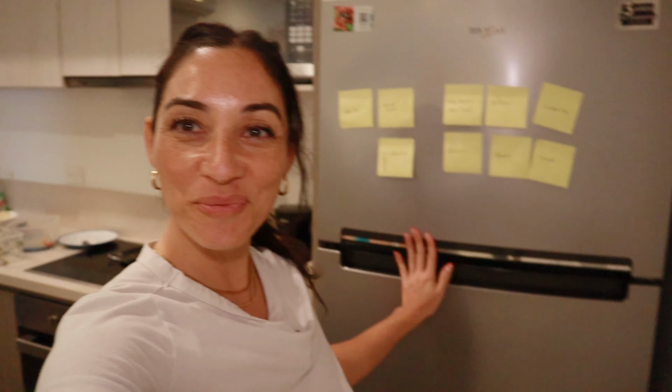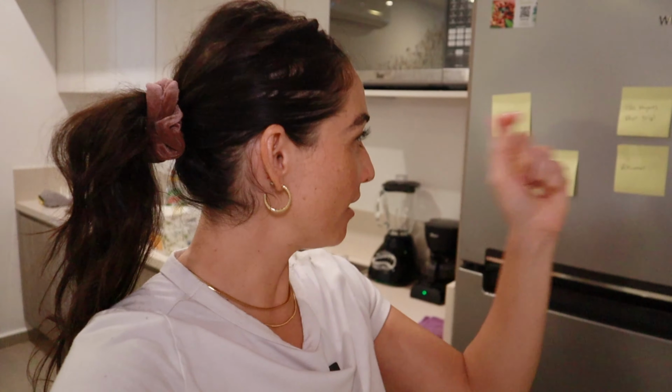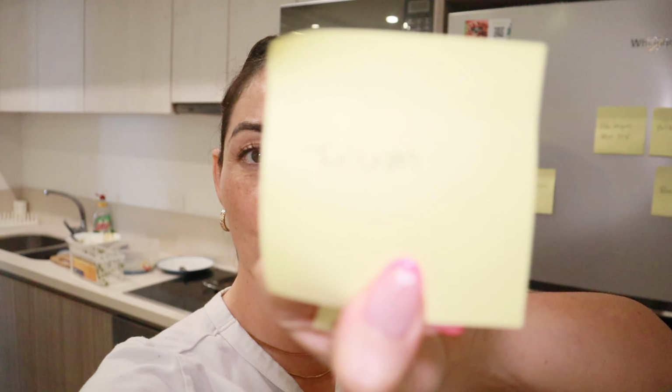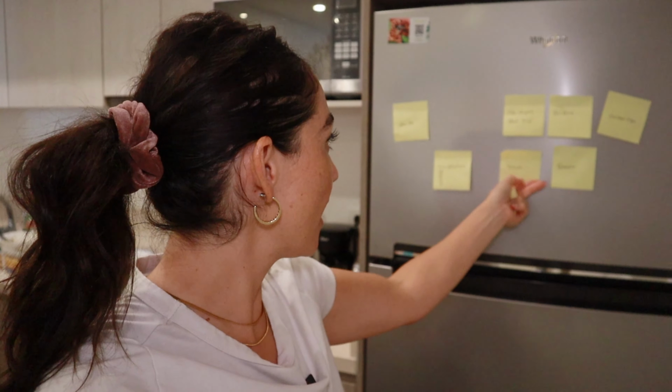And look what we get to do. Gran Cenote, check. What else did we do? We did Akumal, check. And we did go to Tulum just for a quick second, but I'm gonna leave this up because I actually wanna do a real full day in Tulum. So I think I'm gonna leave that on the fridge. I don't know that we'll get to it this coming week.